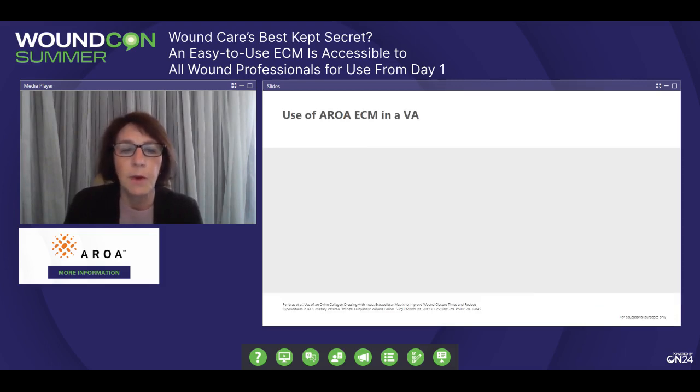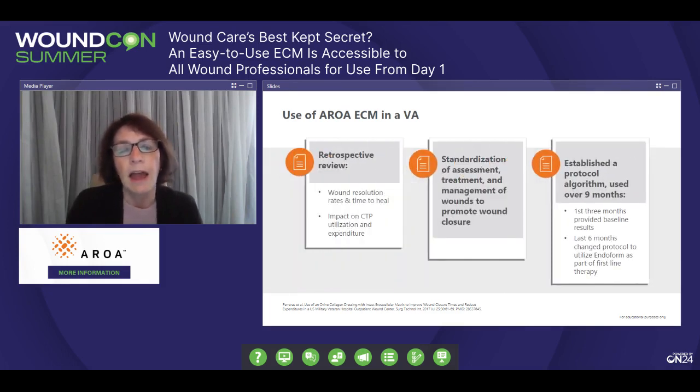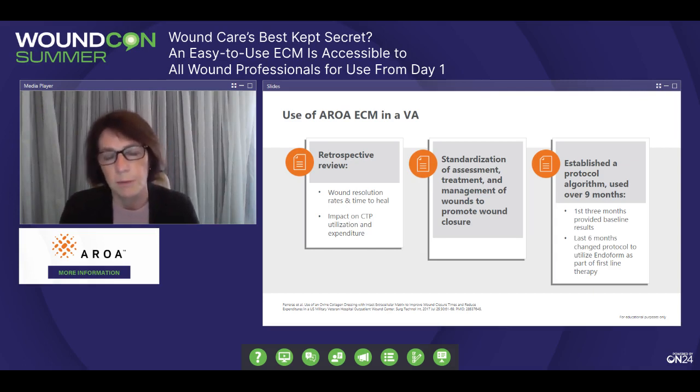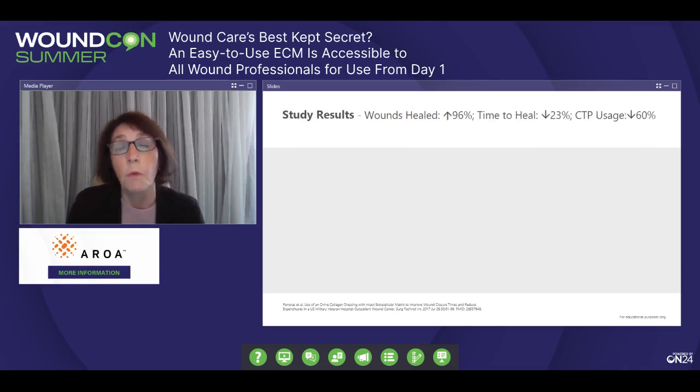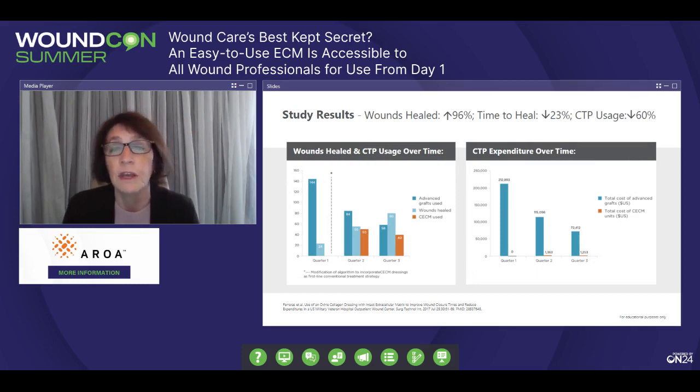So the question is, how do we overcome these barriers? Well, I actually saw this article from Dr. Ferreras, and he worked in the VA. And what he did was looking at his process, and it was very interesting. It's a great article. So if you ever have an opportunity to get a hold of it, please read it, because what he found is that there was non-standardization amongst the providers in treating the wounds. And there was a lot of cellular and tissue-based product use, which isn't necessarily bad, but it was very expensive for his clinic. So he actually established a protocol and an algorithm, and then he did a comparison of how the clinic actually, with a standardization and use of ovine forestomach, also known as Endoform, in terms of improving the wound bed, you could actually use fewer CTPs and thereby reduce the cost.